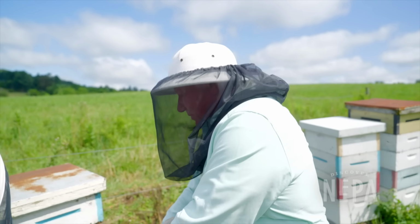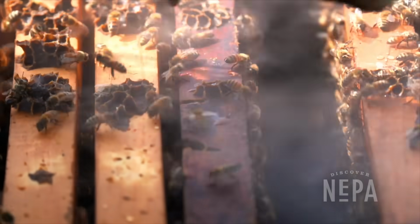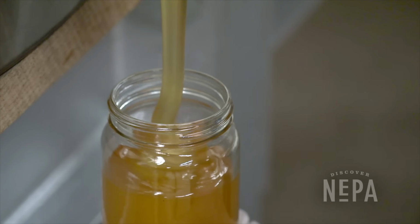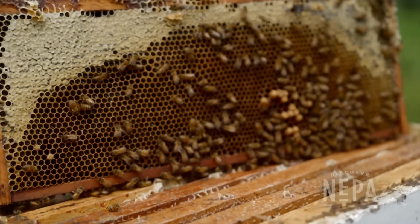Thank you. Yeah, absolutely. So one bee in its lifetime can produce 1/10 of a teaspoon of honey. One bee in its lifetime. That's it. So when you look at a jar of honey that's 16 ounces, imagine how many bees that takes to fill that one jar.